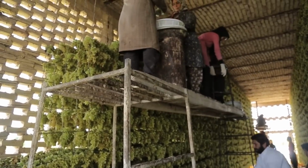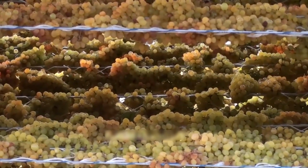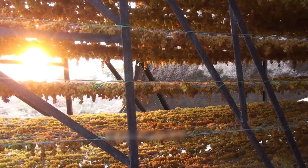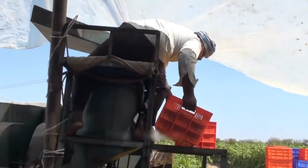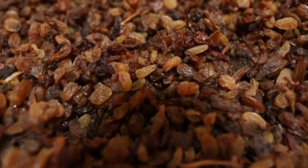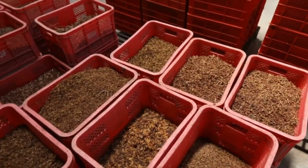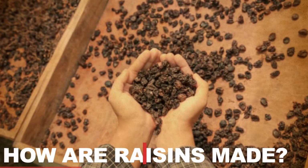Raisin harvest usually takes place in September every year, when the dry and hot weather conditions are perfect for drying billions of grapes. Billions of grapes are picked and sun-dried on this farm for 3 weeks, with temperatures reaching about 95 degrees Fahrenheit, which creates harsh working conditions for the farm workers. After the drying process, the workers collect and transfer thousands of tons of raisins to the factory for processing and packaging. How are raisins made?